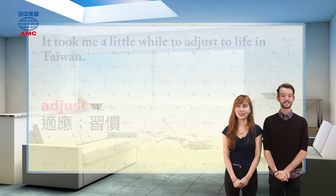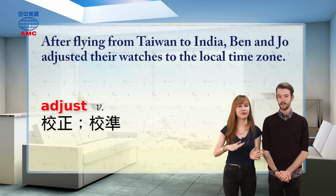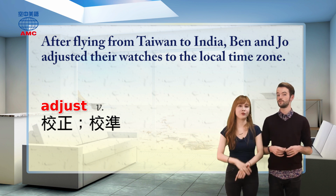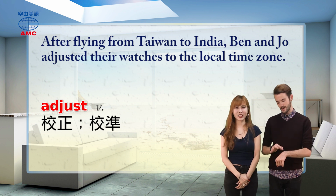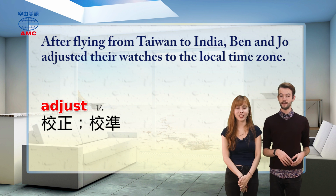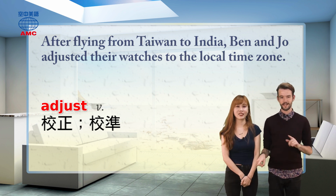Our example sentence for adjust is: After flying from Taiwan to India, Ben and Joe adjusted their watches to the local time zone. Good idea, adjusted their watches. You don't want to be looking at the time in Taiwan when you're in India. I know, that'll be really funny. Different times.